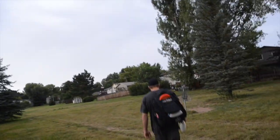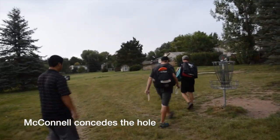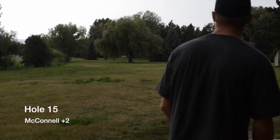So we went ahead and conceded the hole to Chris. You have the option to do that in match play. You can go ahead and let the player not have to putt out.